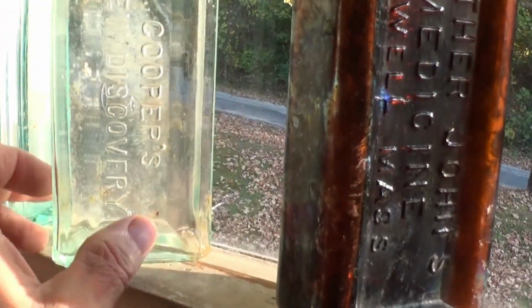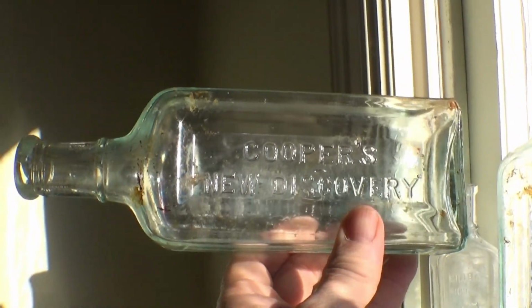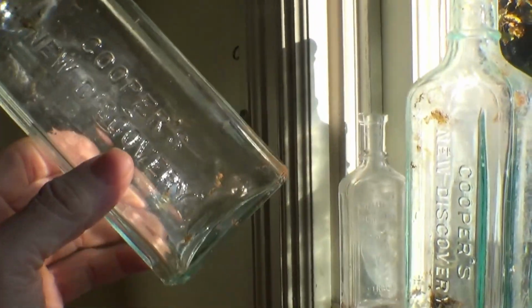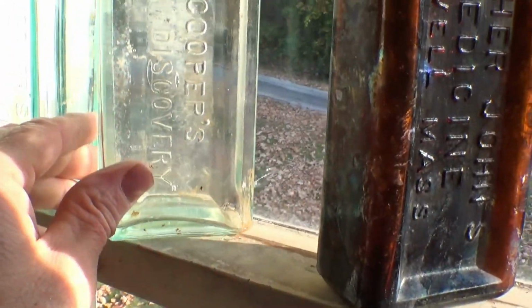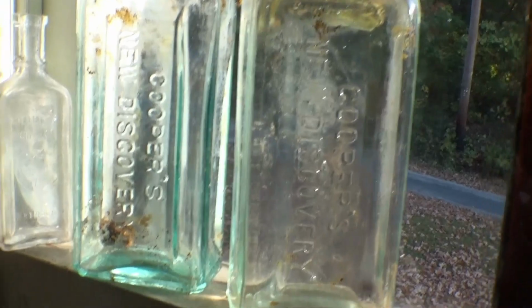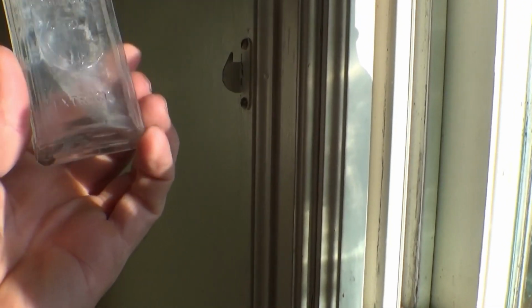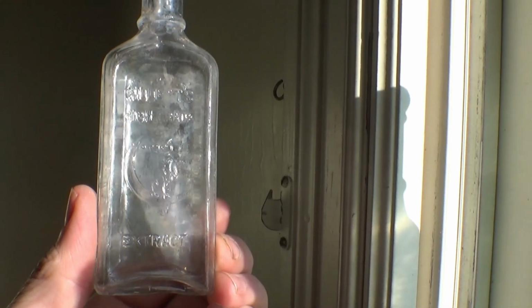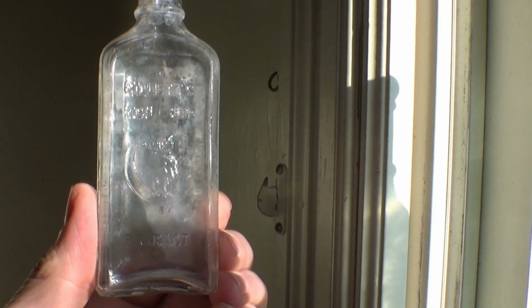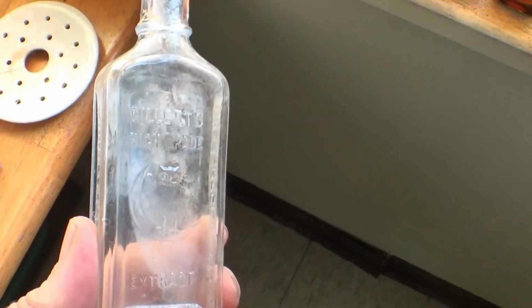Got a pair of these. Shelley dug one and I dug one. Cooper's New Discovery. See, it's hand blown. Again, that's probably turn of the century, 1908, 1910, somewhere around in there. Got a pair of those. Those are worth about $20 a piece. One of my favorites, not real rare, but they're just cool looking. Gillette's High Grade Extract with an owl on the moon. Can you see him perched on the moon there? If I bring it down here, maybe. No, that's not going to show up any better, is it? Oh well. You just have to take my word for it.